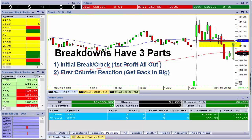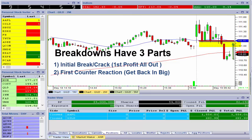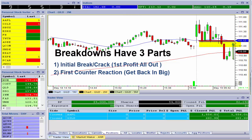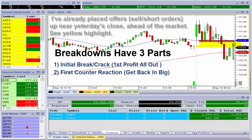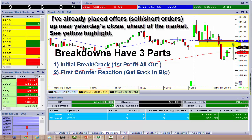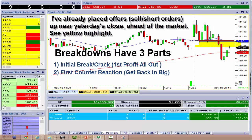So I want to actually get short on the next reaction back to the upside toward the area of support that Guild broke. Now I'm placing orders for sale in advance up there near yesterday's closing price, which is represented by the dashed line. All right, now I'm hoping that Guild pushes high enough to start filling some of those short orders. Come on, push higher, push higher.